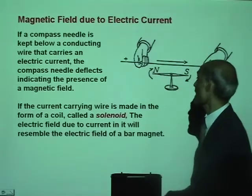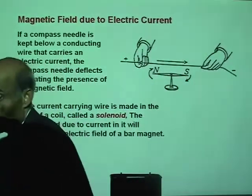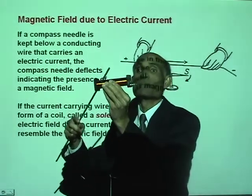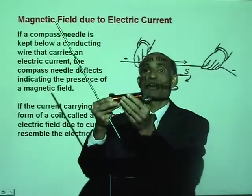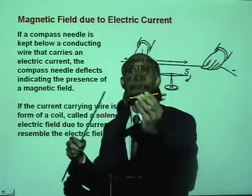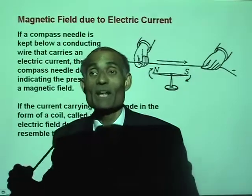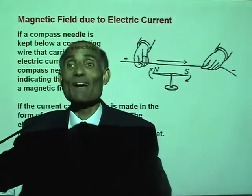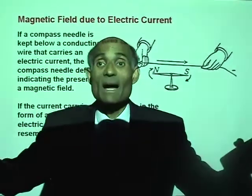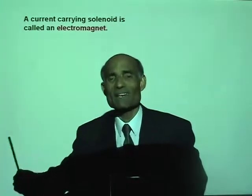If the current-carrying wire is made in the form of a coil, called a solenoid, like this, and I pass current through this solenoid, it will behave exactly like a bar magnet. So you can see, a magnetic field can be caused by an electric current. When an electric current flows through a coil of wire, that coil behaves like a magnet. In fact, that has wide applications. A current-carrying solenoid is called an electromagnet.